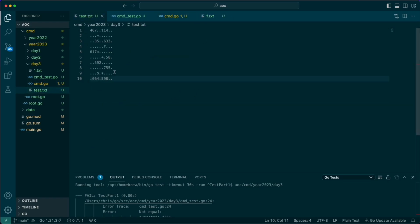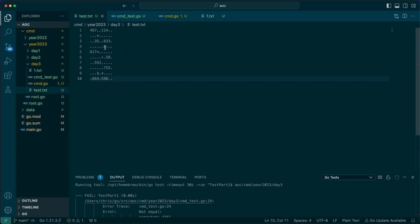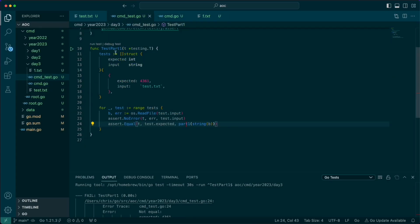We'll start with our test input. So $, asterisk, pound, $, asterisk, pound. What else we got here? There's asterisk, pound, plus. I think plus. Okay. Plus. All right, cool. We're gonna start with this. We'll get rid of this. We'll just see if my test input passes.